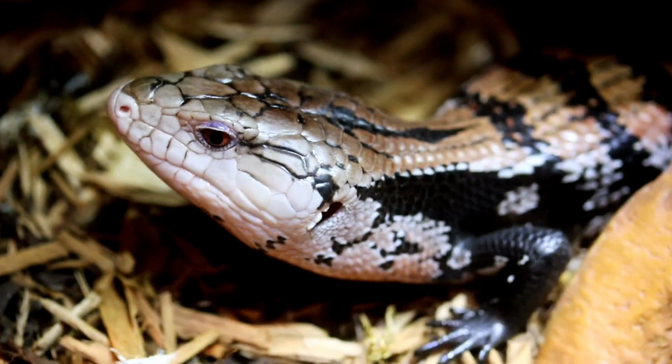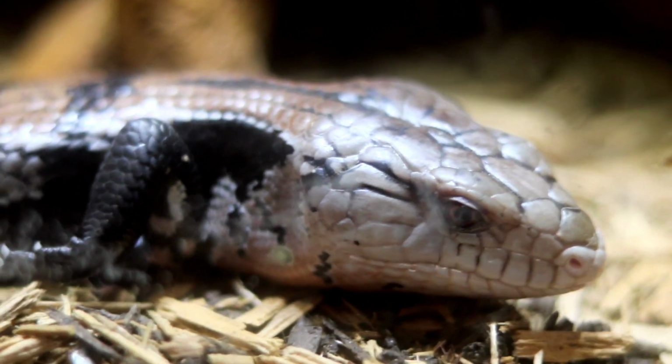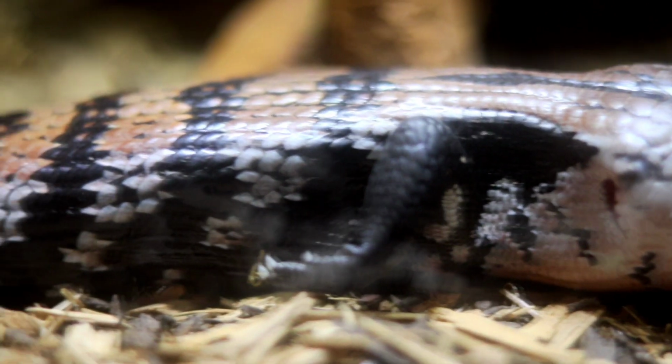Now, I'm not saying the ease of care is a drastic difference between the blue-tongued skink and the bearded dragon. However, in my opinion, the blue-tongued skink just seems to be an easier animal altogether. We've got lower basking temperatures. We've got, well, UVB is a recommended state for them, and it is a thing that you should provide. It is not a necessity like it is for the bearded dragon.